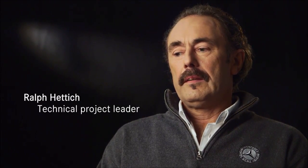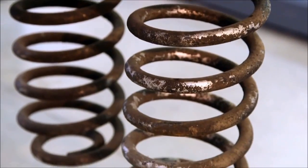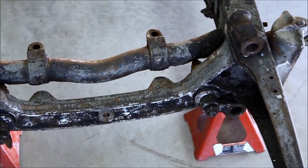The parts we found there were unusual. Those were not serial parts. This was the chassis and some auto parts from a time when car development was rapidly evolving.